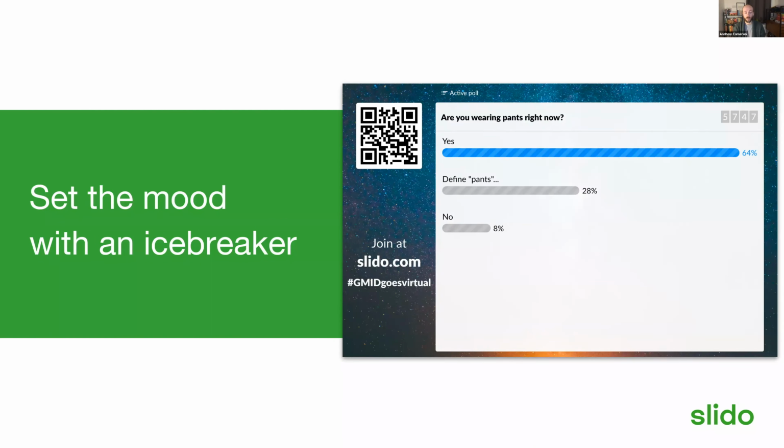So with a Slido poll at the start, this can be an interactive and visual aid. And you can have something lighthearted or humorous, like here asking about whether you're wearing pants or not. Classic joke in relation to joining, not seeing what's underneath. Or if you want to learn a little bit about your audience, like we did at the start, we were asking you where you were joining from. So on our next point, Kristen has more on that.